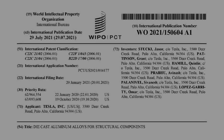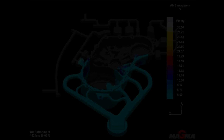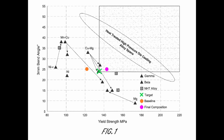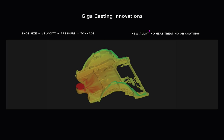Today we're going to review Tesla's patent application for the cast aluminum alloy that Tesla's been using in their gigacasting process. What's so special about the alloy? First, it has good flowability, which will reduce defect rates and allow for intricate castings. Second, it's strong and ductile enough that it doesn't require heat treatment, which is expensive and time-consuming. Third, it's corrosion resistant enough that it won't require coating to protect the casting, which reduces production costs and provides a better end product for the customer.